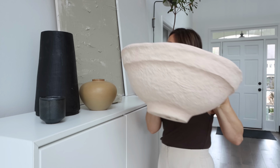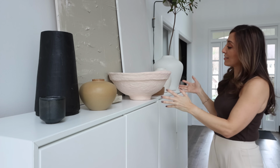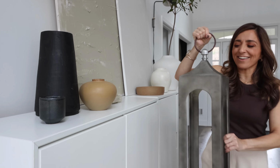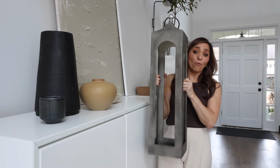This would be incredible. I've actually got it right now. I was planning on putting it maybe in the office on my little small side table. You could use this if you have some big shelving. If I switch this up, I could not decide if this was gonna be the main piece here or these other pieces. It's gorgeous. I ordered these to save my husband from having to carry them, and I've got one more on the way.